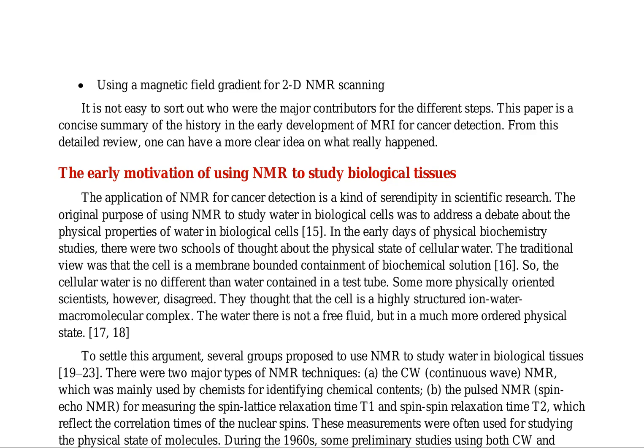Two major types of NMR techniques were employed: continuous wave, CW, NMR for identifying chemical contents, and pulsed NMR, spin-echo NMR, for measuring spin lattice relaxation time T1 and spin relaxation time T2, which reflect the correlation times of nuclear spins. These measurements were often used for studying the physical state of molecules. During the 1960s, preliminary studies using both CW and pulsed NMR had been conducted on biological tissues, revealing that cellular water appeared to have much reduced mobility in comparison to water in free solution.